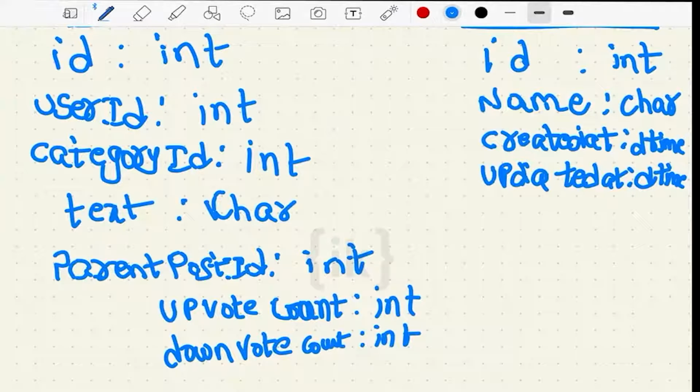Let's say once the post is created, there are too many upvotes and downvotes to that. How do we show that to the user with the minimum latency and high throughput? That's what the question here is.